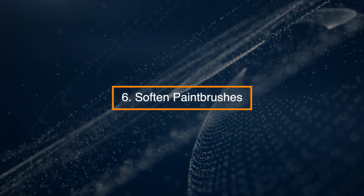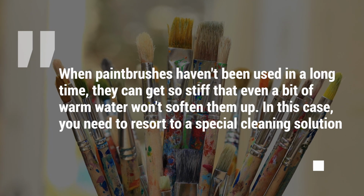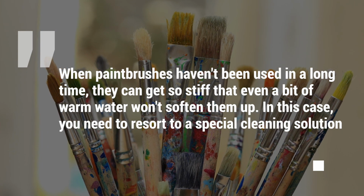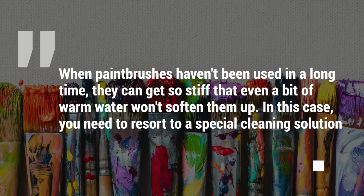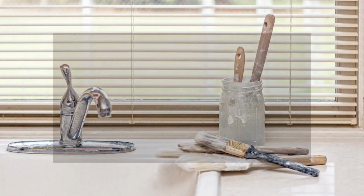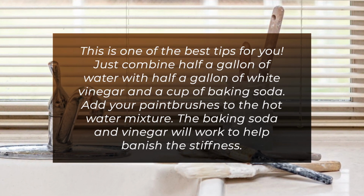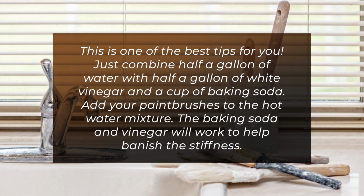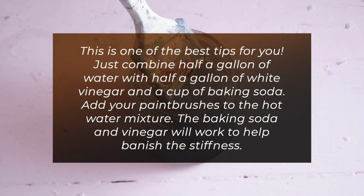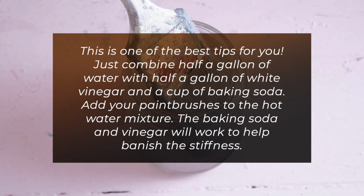6. Soften paintbrushes. When paintbrushes haven't been used in a long time, they can get so stiff that even a bit of warm water won't soften them up. In this case, you need to resort to a special cleaning solution. This is one of the best tips for you. Just combine half a gallon of water with half a gallon of white vinegar and a cup of baking soda. Add your paintbrushes to the hot water mixture. The baking soda and vinegar will work to help banish the stiffness.